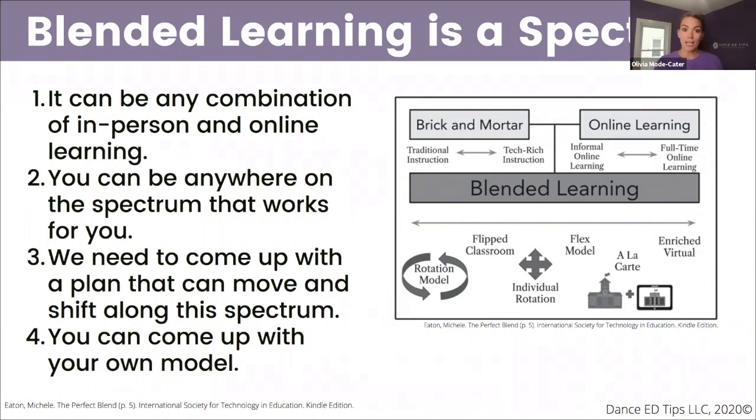So over the next couple of videos, we're going to be diving deeper into some of these examples and relating them to dance, because the examples she gives are amazing, but they're not made for actual dance teachers. So we've been doing the research, trying things with real kids, and have been putting it into action. But for today, here are some main takeaways that I want you to know about blended learning, okay?